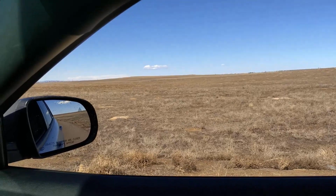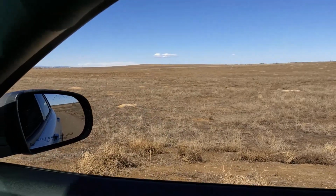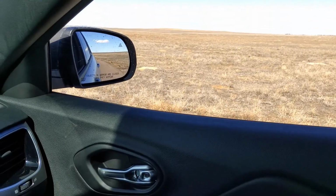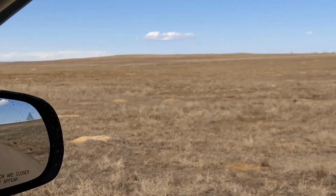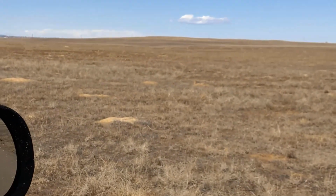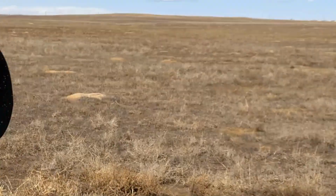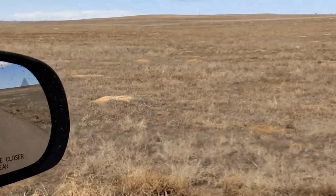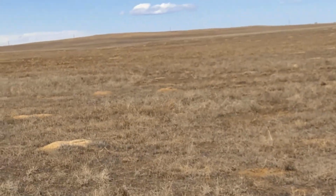There's a prairie dog right on that hill. Unfortunately, my lavalier just fell down. I was saying my lavalier came unclipped and fell down. Of course, the prairie dog is gone now. It fell down between the seats and the wind cover came off. Oh, there he is. His little head sticking up. Let me see if I can zoom in a little more. Don't think you can see him.